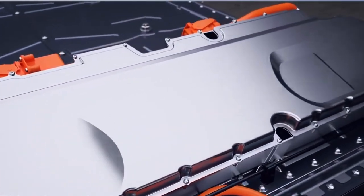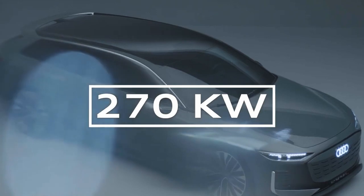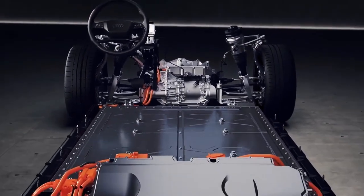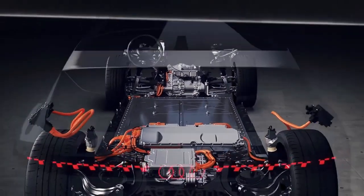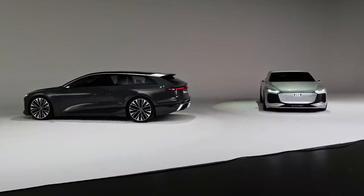Audi will beat that car when it comes to charging times because the A6 e-tron is compatible with 270 kilowatt chargers. If you can find one of those chargers, you can boost the Audi's range by 186 miles in just 10 minutes. Audi hasn't revealed what the A6 e-tron's cabin will look like.